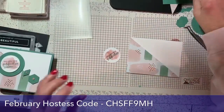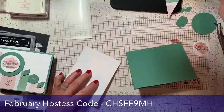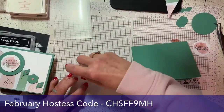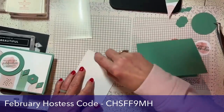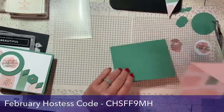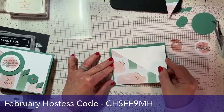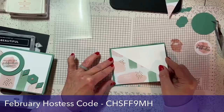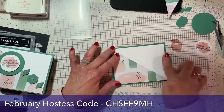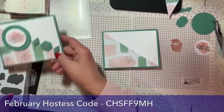So now I am going to put this on my card because I don't have anything else to stamp right there. As long as I don't have anything to stamp, I'm pretty safe with putting that on there. And I told you what I do. I try to line this up. Three sides are all pretty even, so that gives you the fourth side will be even. There we go. I love these colors together.